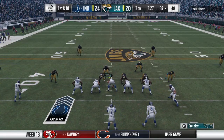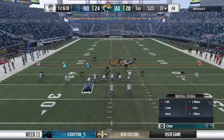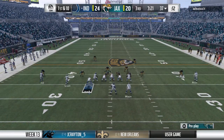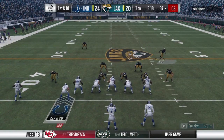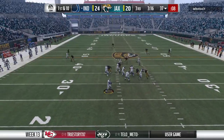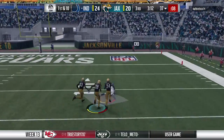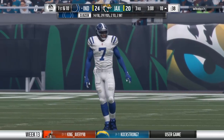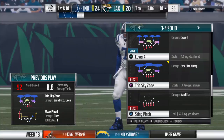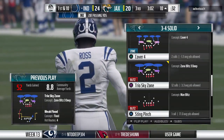Looking to jam the receivers at the line here. Press coverage look defensively. And no press coverage here. They are backing off in the secondary. First down, Kaiser going up top. This is caught inside the 15. A huge play that time for the Colts. 52 yards. A nice job there, Charles.